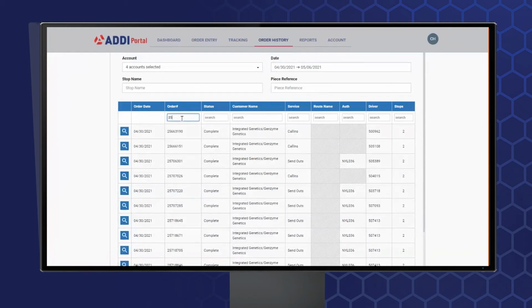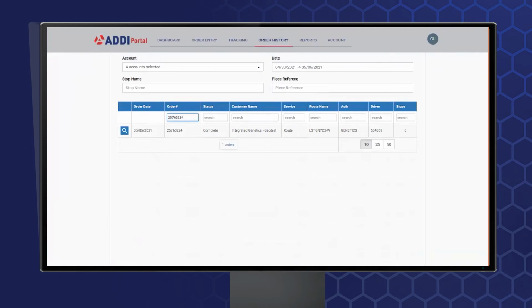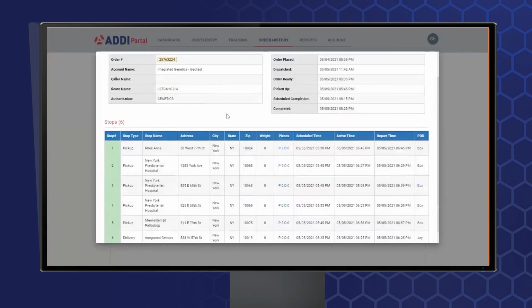So I'm going to look up one order as an example. And you can see my search results are limited. And then if I want to see the details, I have all of that here. So I can see the route was completed, everything was on time. Here I can see my piece level information.